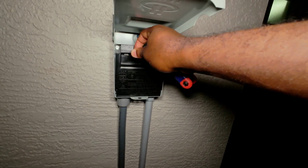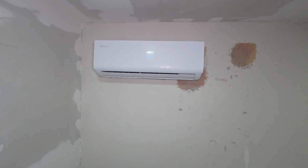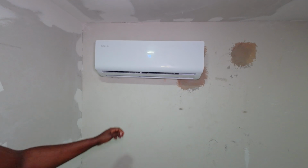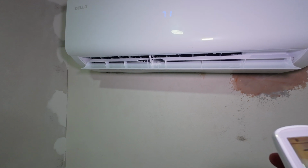So I put in that disconnect switch and it was time. I switched on the AC. Both my brother and I were just there nervously waiting. But it was blowing cool, the heat was working, and the airflow was perfect. We definitely had to give God thanks in that moment, even though we give God thanks all the time, but that was definitely the hardest part thus far. Well, the most stressful.